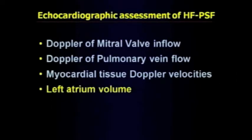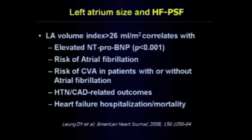So another thing that we look at is the left atrium volume. You can have a perfectly normal echo reading, and if the left atrium volume index is elevated, this is what we find long term in over 100,000 patients from the clinical trials who have been followed up prospectively. If the left atrium volume index is over 26 mL per square meter, this correlates with an elevated pro-BNP, which means chronic elevated LVEDP. That's the translation. With the risk of atrial fibrillation, it will predict stroke more than any other clinical parameter we have so far. It relates to hypertension, coronary disease-related outcomes, and will predict long-term heart failure hospitalization and mortality.